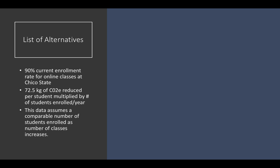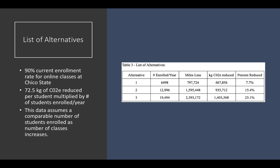We analyzed three alternatives Chico State might consider. The first was an alternative in which no change was made. The current online class enrollment contributes to an emissions reduction of 7.7% of the original 6.4 million kilograms of CO2 equivalent generated by student commuting.